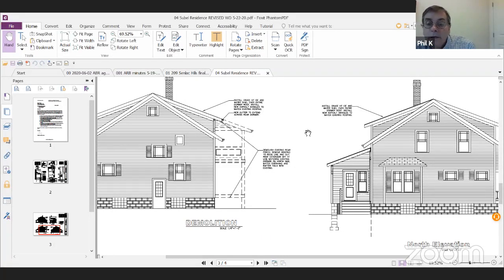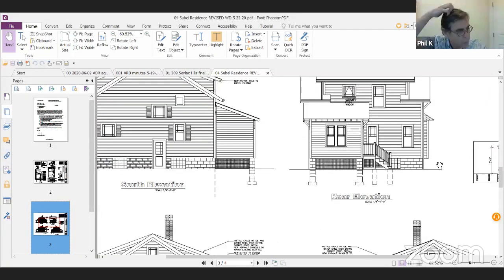The things that have changed, the most significant change was that the cost of putting a block foundation in and a crawl space was close to half the total budget. And we talked about maybe using fewer windows or changing the spacing on the windows of the back, the rear elevation.